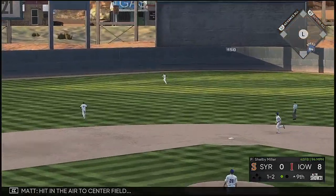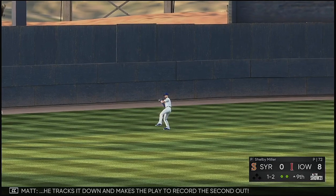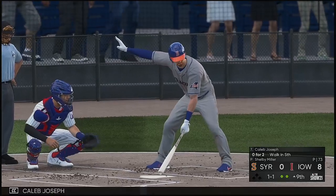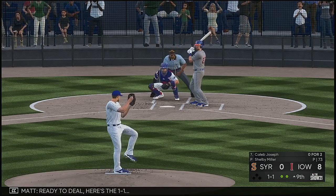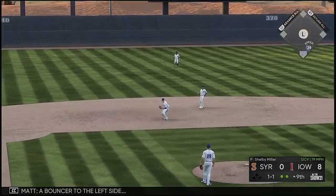Hit in the air to center field. Center fielder giving chase. He tracks it down and makes the play to record the second out. Up next, Caleb Joseph, who went down on strikes in his last at-bat. Ready to deal. Here's the 1-1. Bouncer to the left side.